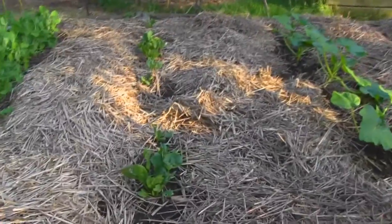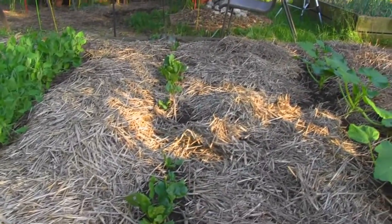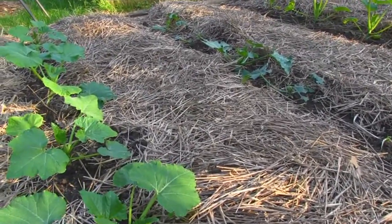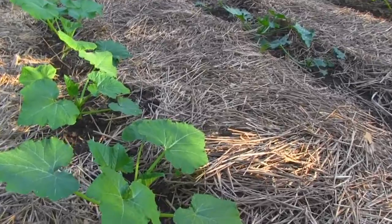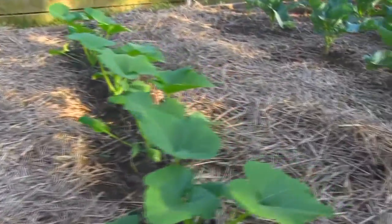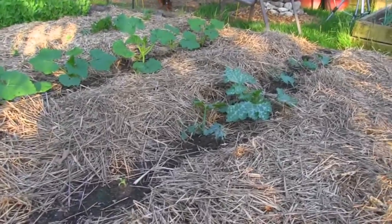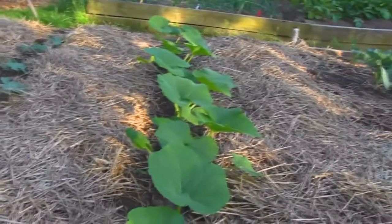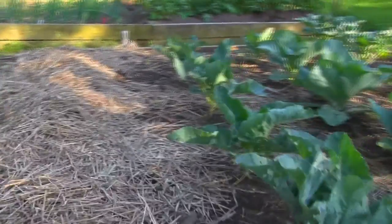This is another row of spinach. And then we move on to summer squash. And I can't exactly remember which variety is which. One is a yellow crookneck, one is a zucchini, and one is a scallop squash. And I think this one, which is the zucchini, it also got chewed up a little bit. So hopefully they'll recover and keep going.